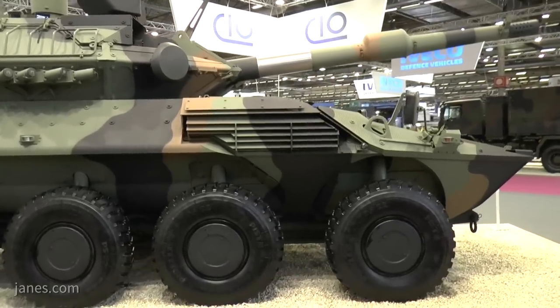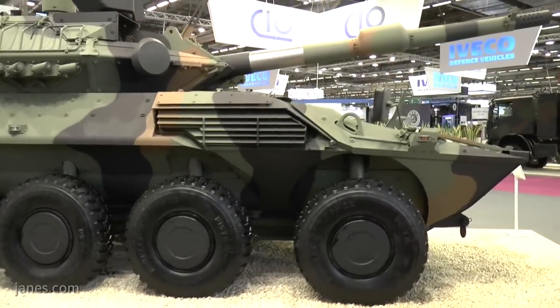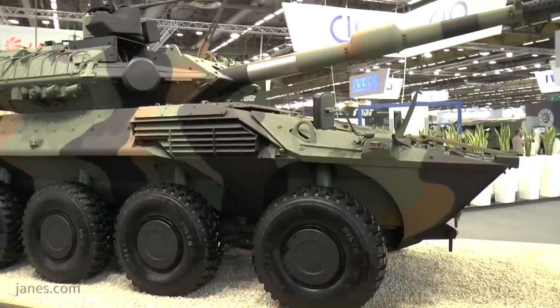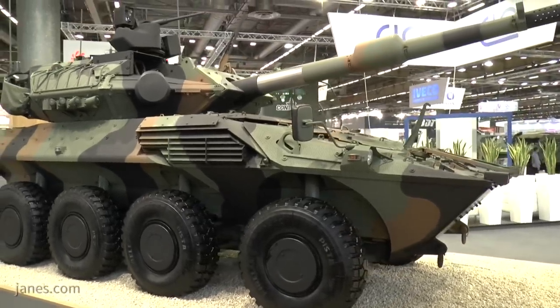At the present, it's got a manually loaded gun, but the long-term aim is to have a fully automatic loader, which will enable the turret crew to be reduced to just the commander and the gunner. As with the earlier generation, it has a computerised fire control system, but this one, again, is much better, with the commander and gunner both having advanced sighting systems, with the commander having a panoramic sight as well.